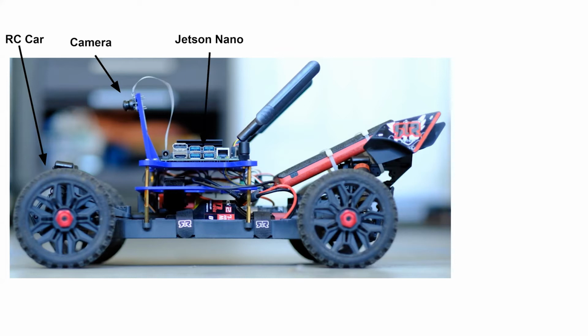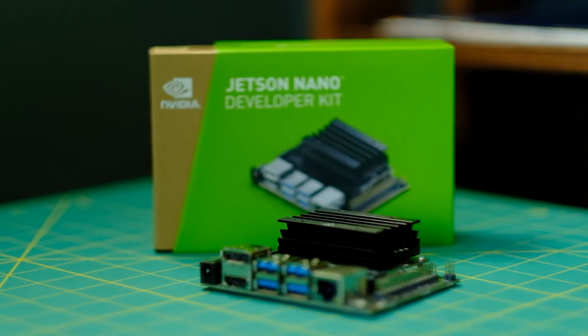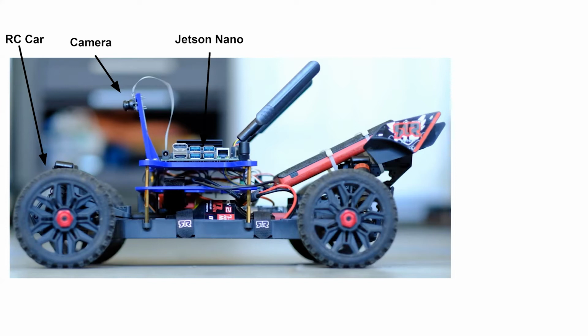Next is the single board computer for onboard processing. I'm using the Jetson Nano for its high-powered GPU, but you can also use the Raspberry Pi as well. After that is the wireless connectivity. The main communication type is Wi-Fi, and it's used for communication between the Jetson Nano and the host PC.